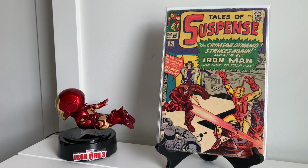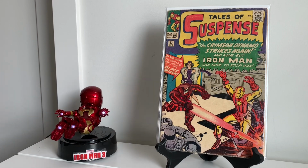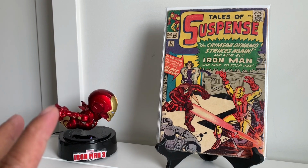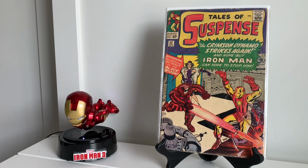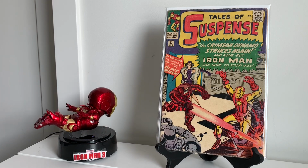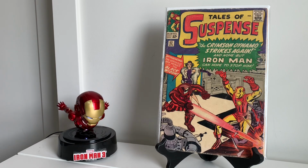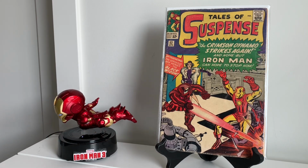I'm not quite sure what I'm going to do with it yet, but definitely I will keep an eye on it, and we'll see where it goes. Until such time as I do decide, I'm really happy to be able to actually get this book and add it to my personal collection for now. I do think I will have it slabbed, and we will see.